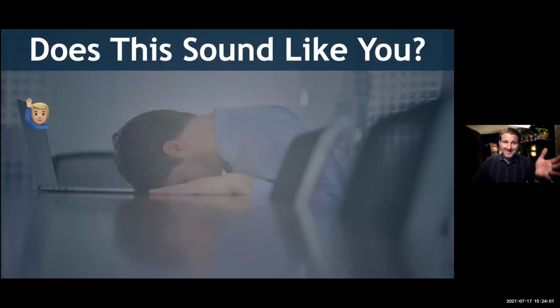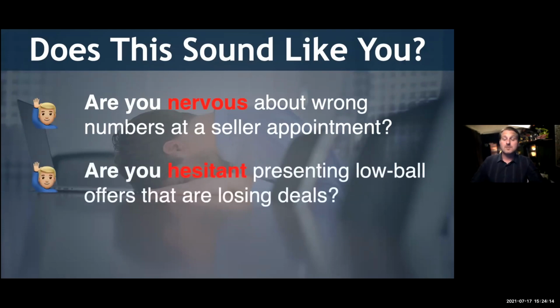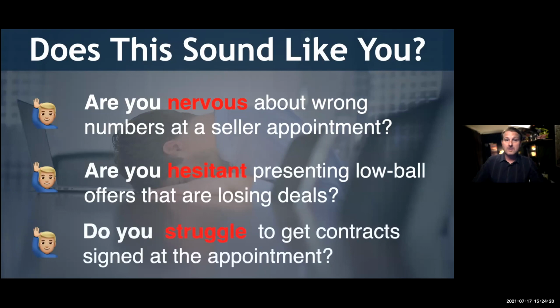Now, this might resonate with some of you. Are you nervous about wrong numbers at a seller appointment? When you go to a seller appointment, is that something that makes you a little bit nervous? Do I have the right numbers? Are you hesitant about presenting low offers and losing deals because of that? It's a competitive market. Do you struggle getting contracts signed at the appointment? That's a big deal.